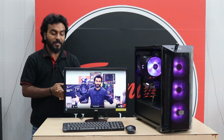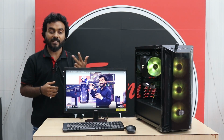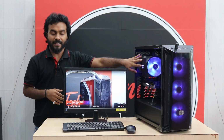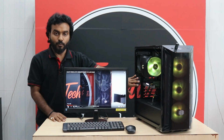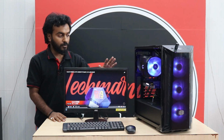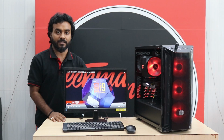Alright, so we're done with the PC build and it is performing absolutely fine. Geekbench, Cinebench and other tests were done and it was in front of your screen. This cooler is really nice and I must say it's a very big cooler, so you must have an ATX motherboard to fit this cooler. The Zotac 2060 AMP edition is certainly performing better than the normal version. So of course, spending a few extra bucks on the AMP edition does make sense.